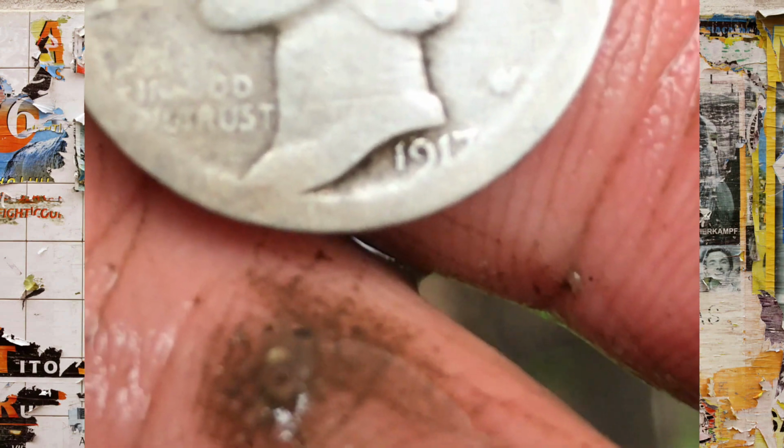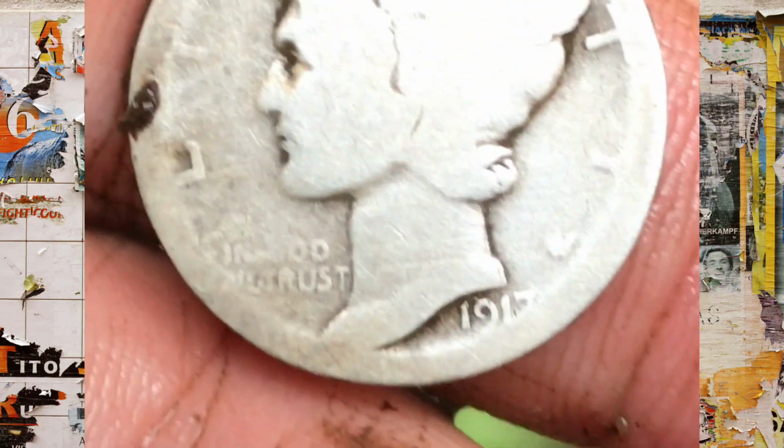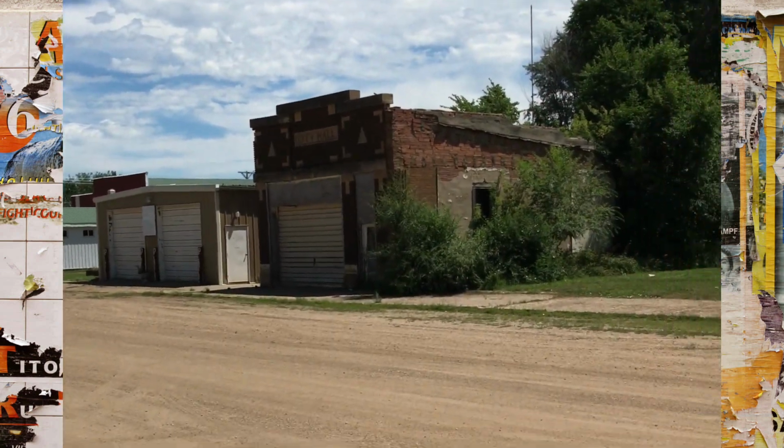Looks really worn. 1917, it looks like. So a very old Mercury dime. Very happy with this. And stay tuned, and we'll be back at the next hole to see if we can't find some more.